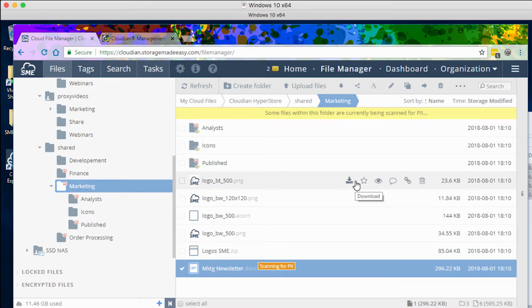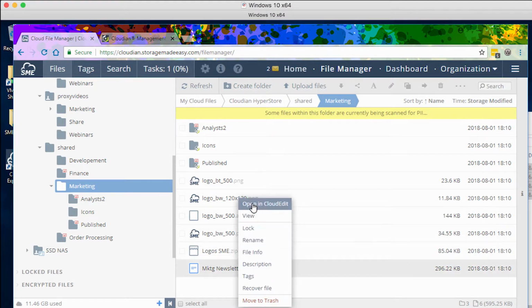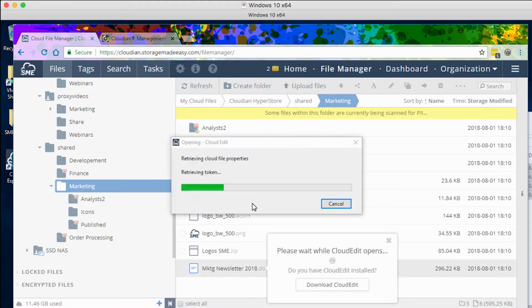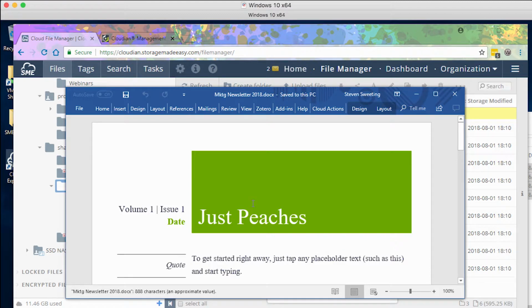In addition to looking like a hierarchical file system, we also have file system semantics. We edit the file. There are a few ways of doing that. One pretty cool approach is with Cloud Edit. Cloud Edit will automatically open the local desktop application that's appropriate for that file, the Office application, and then download the file from Object Store behind the scenes.